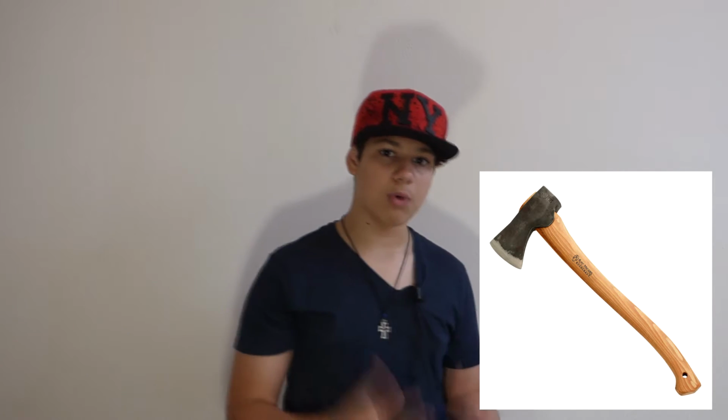For my third weapon, I've chosen an axe. An axe can not only be used as a weapon, but it can also be used as a tool for chopping down trees, maybe branches, not so sure about trees, but it can also kill. That's the main part you need.